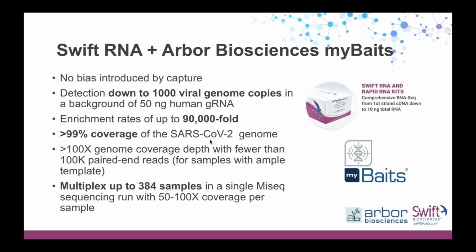But there are a lot of challenges in terms of getting a quality sample that can be sequenced. And of course, the host genomic RNA is going to take up a very high amount of that sample. So doing something like enrichment is really crucial for being able to get high quality sequence data for the SARS-CoV-2 genome specifically. We showed today that this workflow is really robust. It does not show any bias that's introduced by the capture.